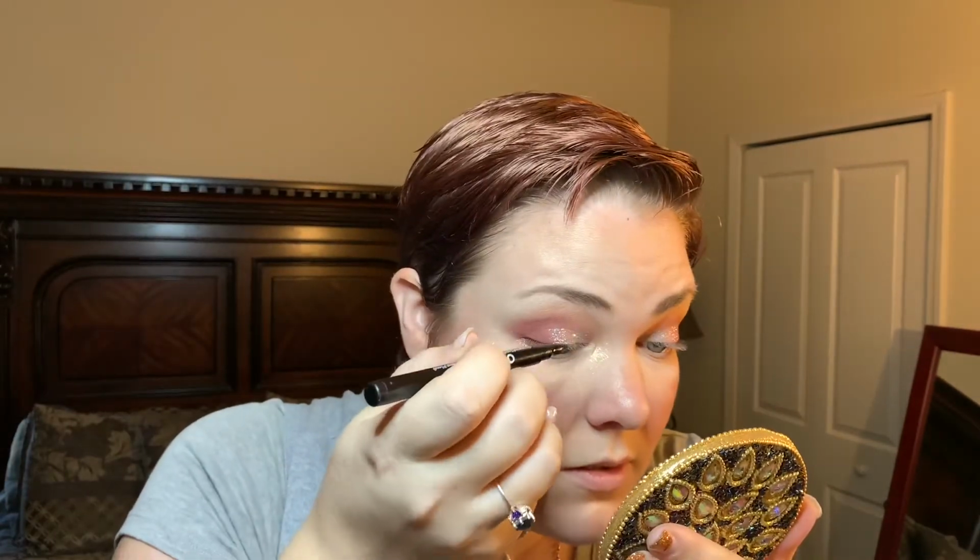Now, what I'm gonna do is my liner. Where's my liner? Oh, I have it sitting upside down, hoping that it will soak up liner and be easier to use. We'll find out. This is my Kaleido liner, Obsidian, and here we go.